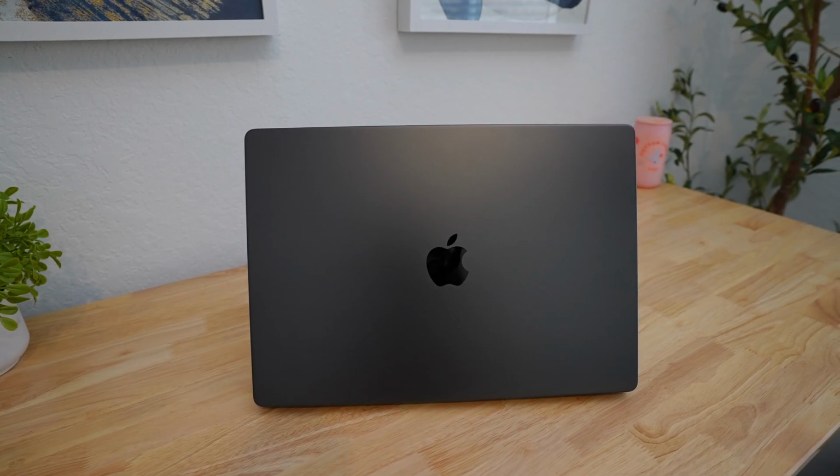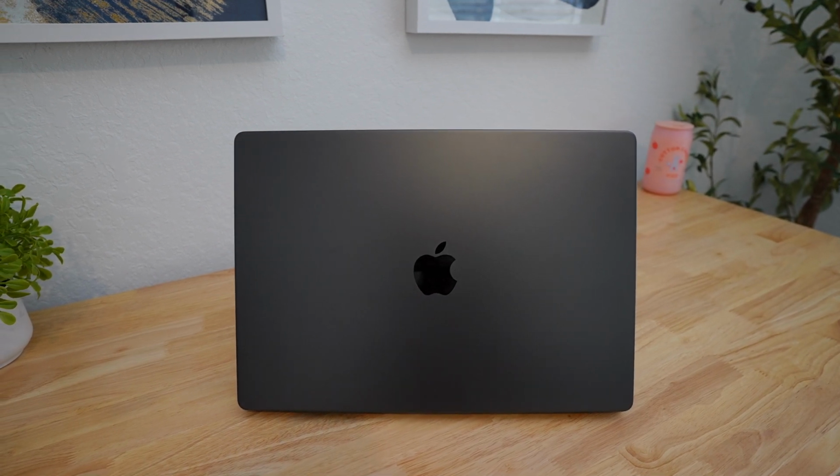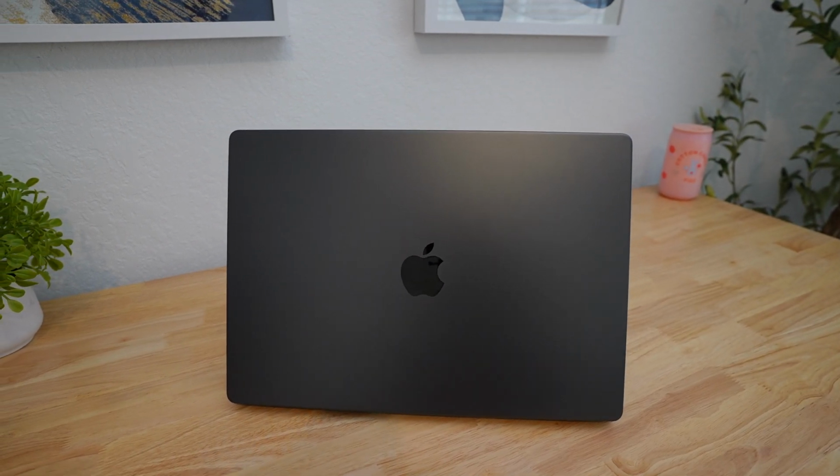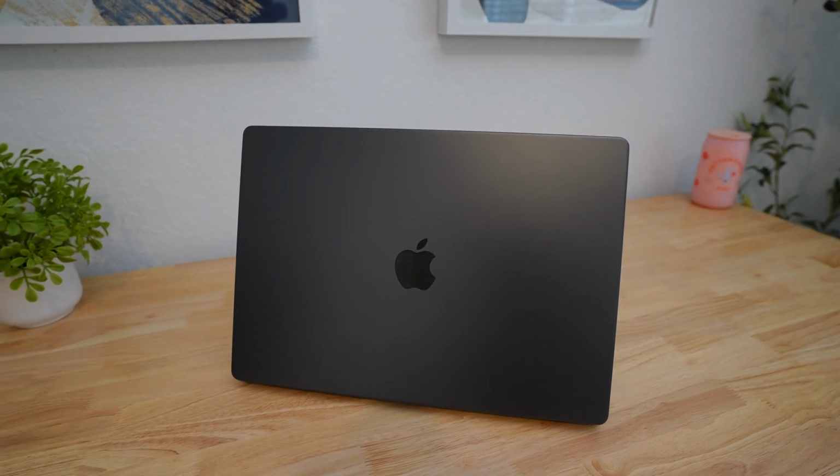Let's start with the obvious. This MacBook Pro design isn't new. Apple introduced this refreshed design back in 2021. So if you've seen or used a MacBook Pro in the last few years, this one will feel very familiar. But familiar doesn't mean bad, and far from it. This design has stood the test of time for a reason.